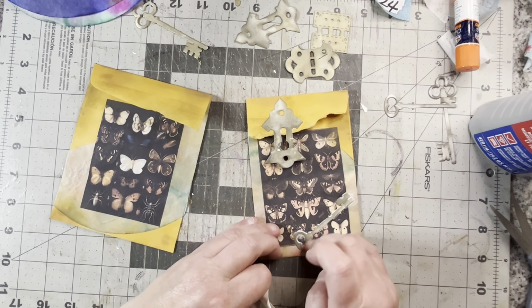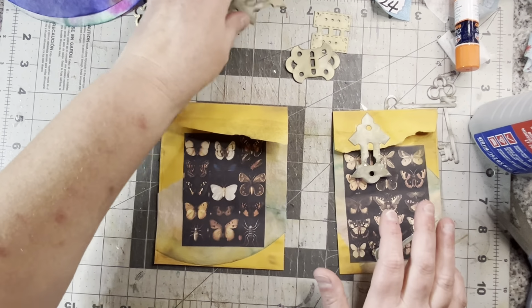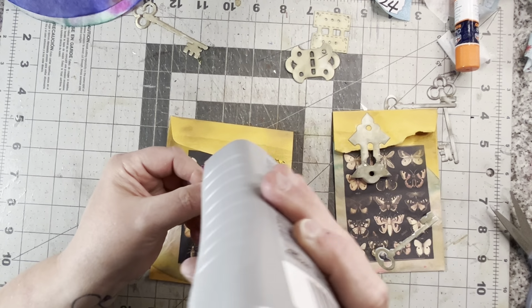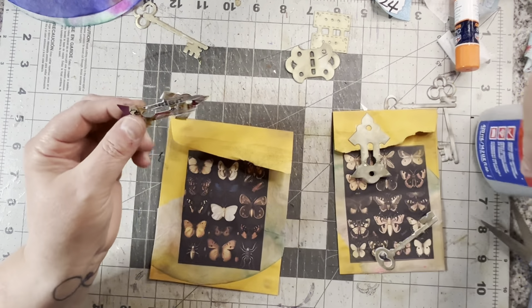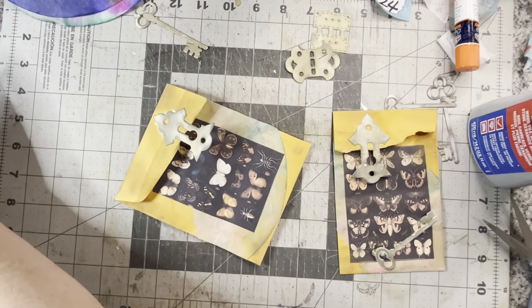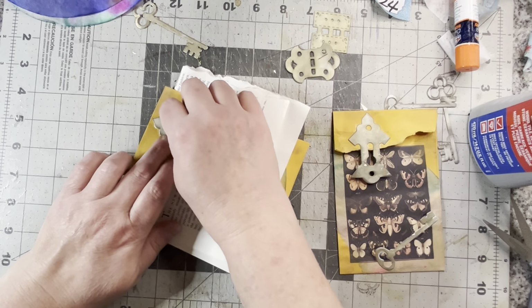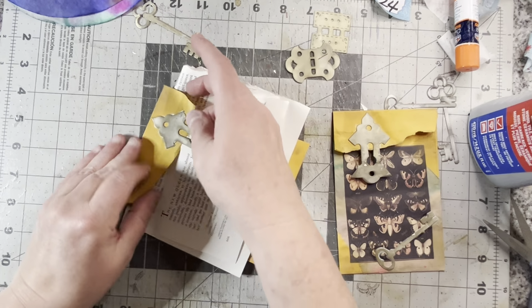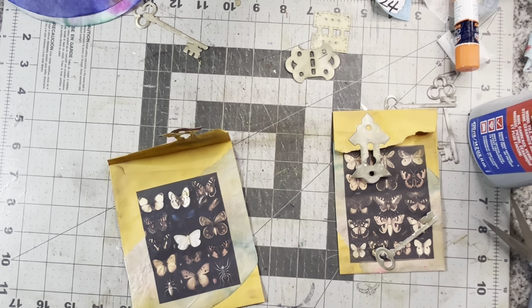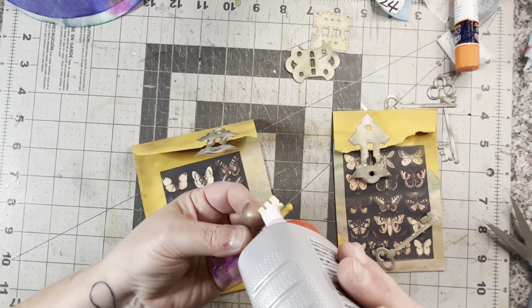I am being so messy with the glue lately. Okay. Same situation over here. You're not going to glue it all the way. We are going to have to figure that out. Okay. I wonder if we can do... Let's get our key on before we get too far ahead of ourselves.